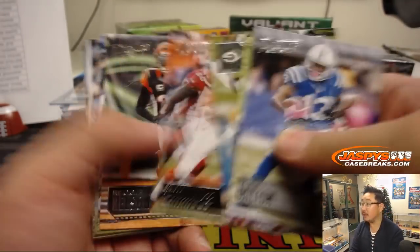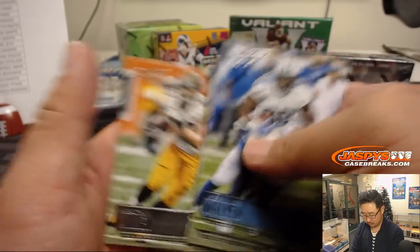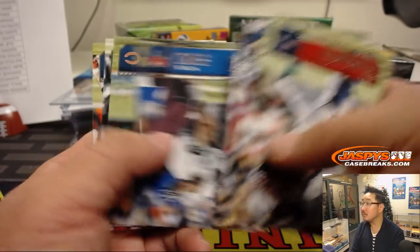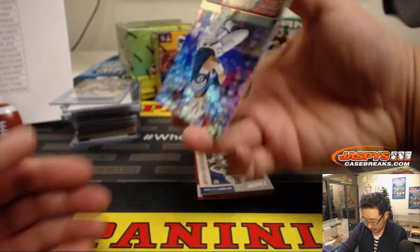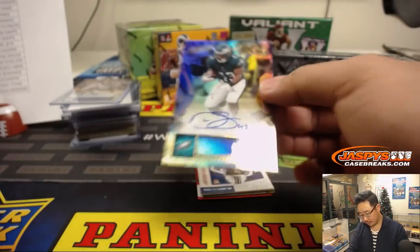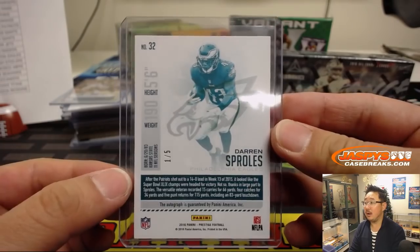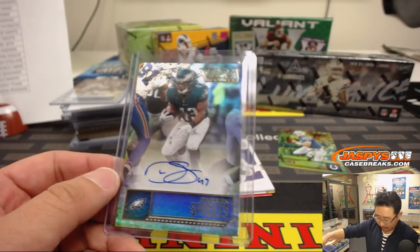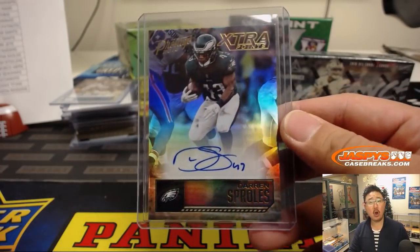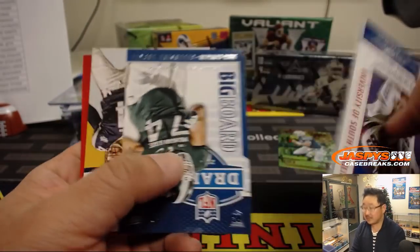All right, last pack here. See, I think these are all rookie cards. So all of these will ship. And we got Darren Sproles, Andrew Luck over there. Darren Sproles autograph, Eagles edition, going to Daniel Patera. Nice. 1 out of 5, Darren Sproles. Look at this. All these train whistles in the new year. Daniel. All aboard. Whoop whoop. Nice. Pretty solid mixer so far.